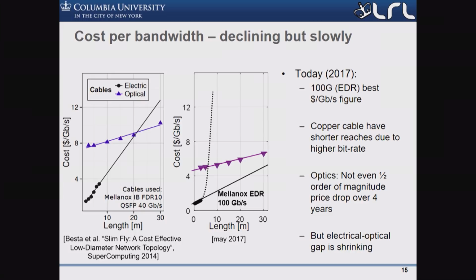The reason is that when the distances are very small, what you see here is the electrical. This was from a few years ago, and this is a little bit updated, right? This is from an IBM paper, from a few years ago: the cost per gigabit per second of electrical connectivity. It's a factor of 2-3 less than the optics. Now, the good thing about the optics is that it's kind of flat. Once I pay for it, I can go any distance and it's fine. Whereas with electronics, as I go longer distances, my cost increases very fast.